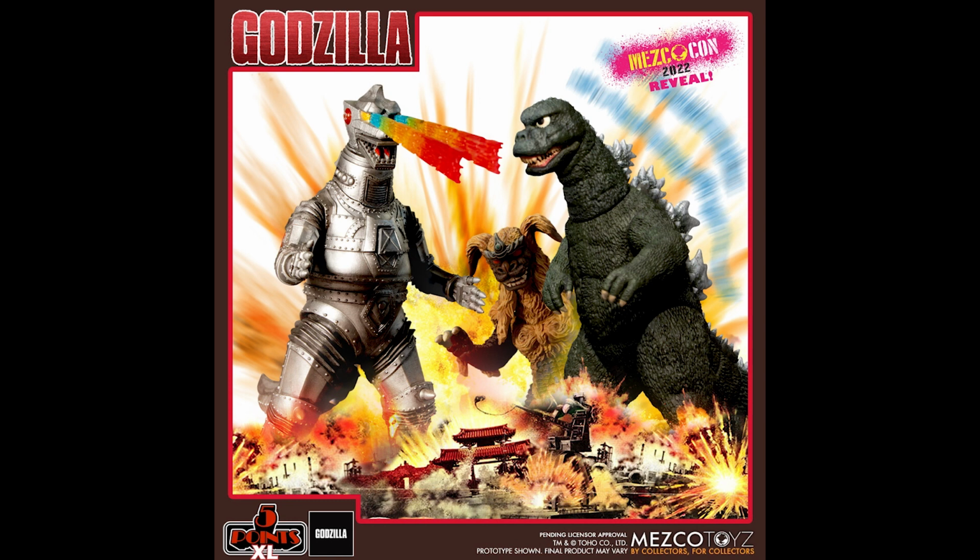So what do you see here, G Forever? Well, I see Godzilla versus Mechagodzilla 1974, and it looks like we have all three characters: Godzilla 74, King Caesar, and Mechagodzilla with eye beams. Yeah, and it looks like this is an upcoming 5 Points set from Mezco. And again, their 5 Points sets have just been wonderful so far.